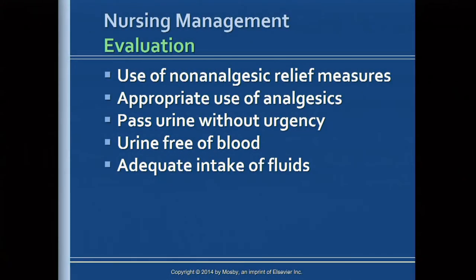You can also use some non-analgesic relief measures. If you have a patient that's elderly, we really recommend Tylenol over NSAIDs, but NSAIDs would be appropriate for people your age for sure. We really want them to pass urine without urgency, be free of blood. And this might be the last one here.